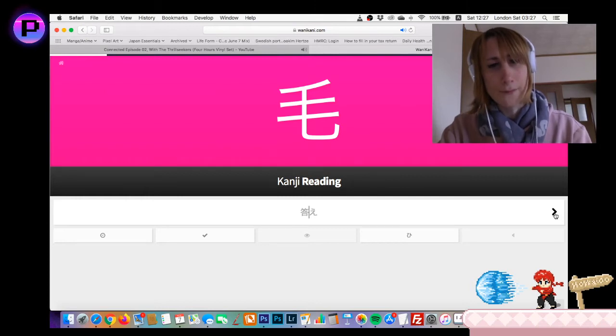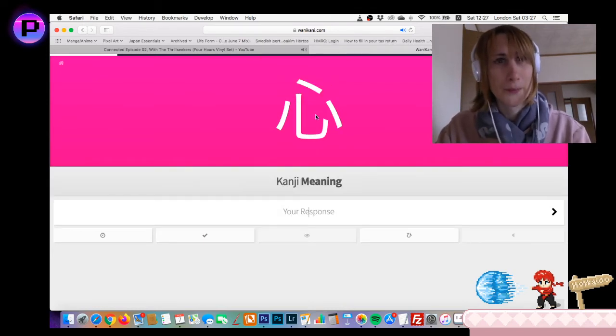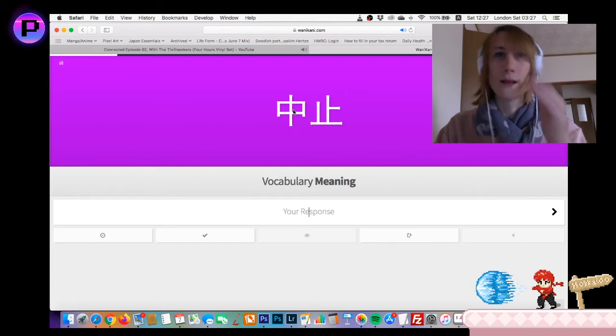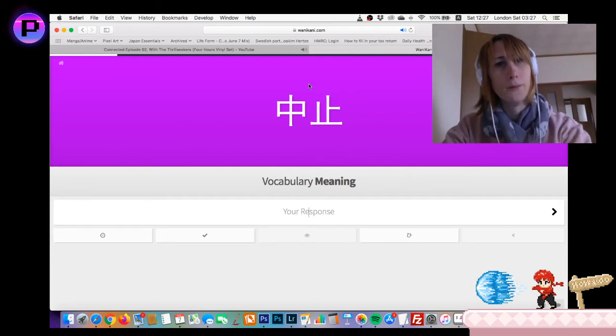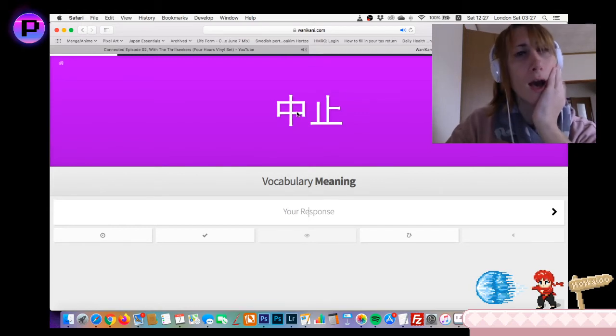So the kanji reading for this one is mo, and for this one it told me about mowing the fur off or something. Very bizarre, but it works for me. Kanji meaning for this one is heart. This one means... so these kanji individually mean middle or inside and stop. So this is a new one for me, so let's have a think. So this one individually is shi. This one individually is chu.